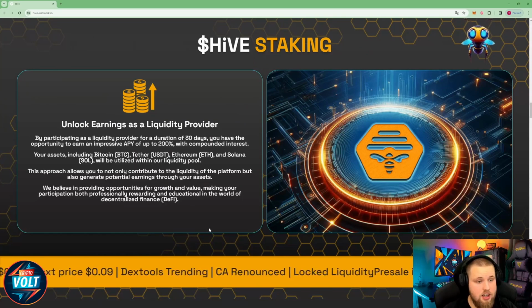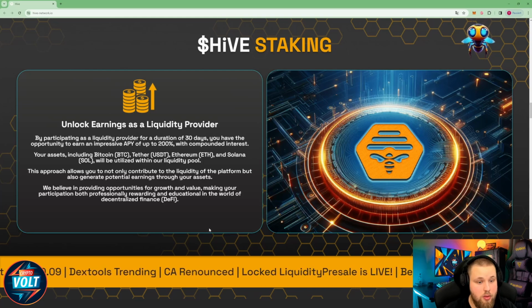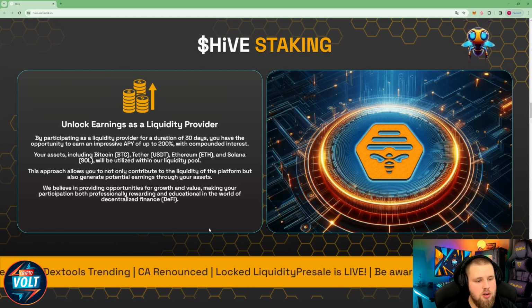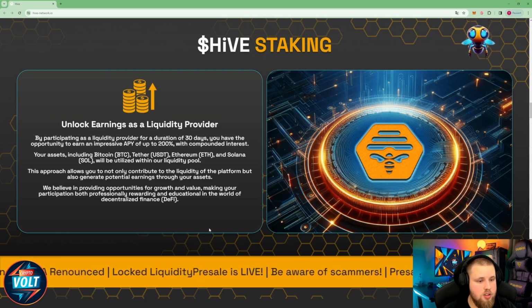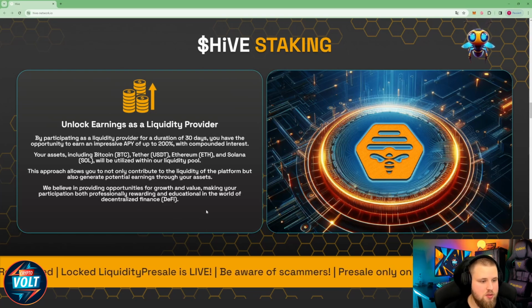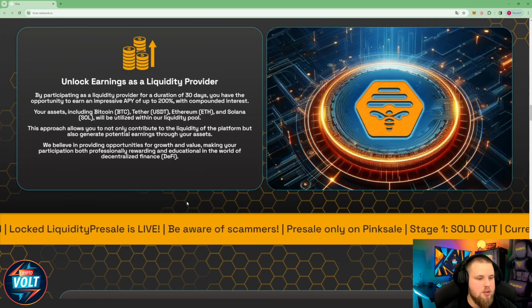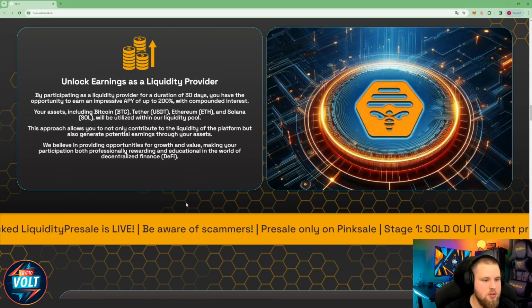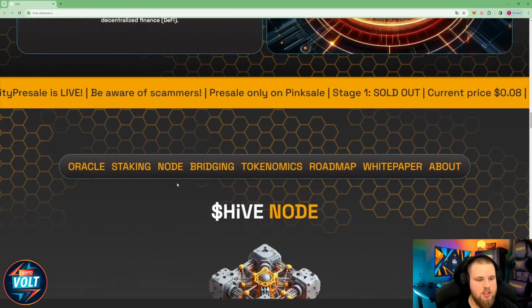The Hive staking: unlock earning as a liquidity provider. By participating as a liquidity provider for a duration of 30 days, you have the opportunity to earn an impressive APY of up to 200% with compounded interest. Your assets, including Bitcoin, Tether, Ethereum and Solana, will be utilized within our liquidity pool. This approach allows you not only to contribute to the liquidity of the platform, but also generate potential earnings through your assets. We believe in providing opportunities for growth and value, making your participation both professionally rewarding and educational in the world of decentralized finance.